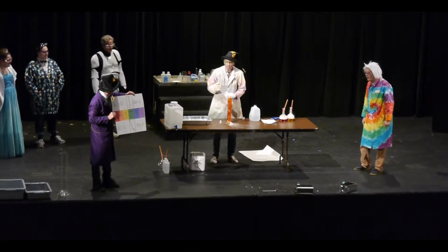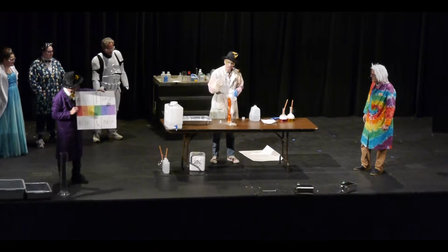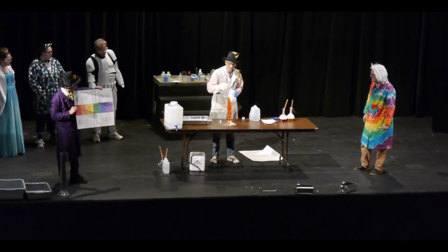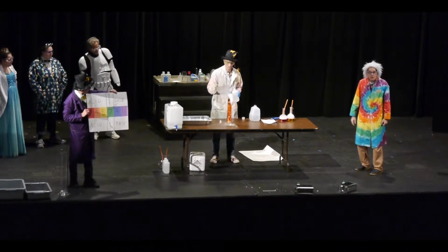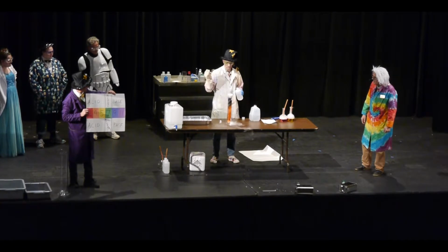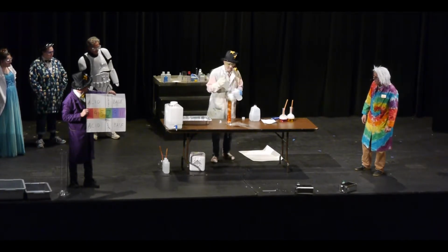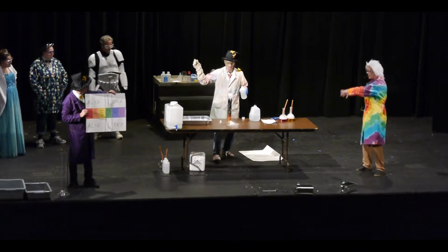Okay. Well, do you remember what we said the opposite of an acid was? A base. So what I'm going to do is add some sodium hydroxide. That's basic. Oh, I see. And I add enough to go all the way down, so it goes green, then blue, then orange.